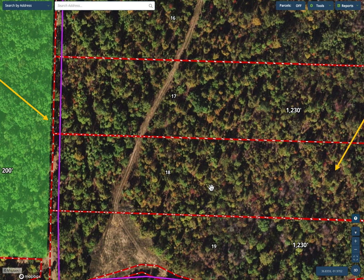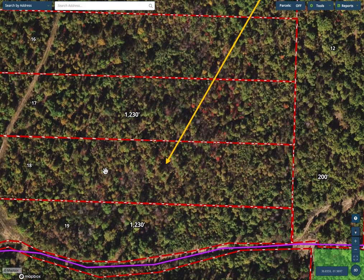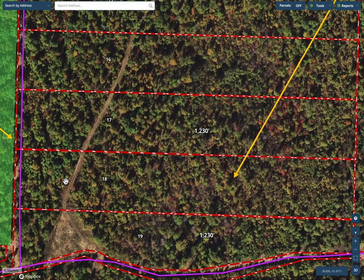But you could go back 1,200 feet if you wanted to, way back to the east side if you wanted to be supremely private. But really, once you get a couple hundred feet back on a heavily wooded property like this, no one's going to know you're there. So you could go further back if there's a certain spot that you really liked. But once you get 200 feet, 300 feet, even 100 feet back, you're going to have that private feel.